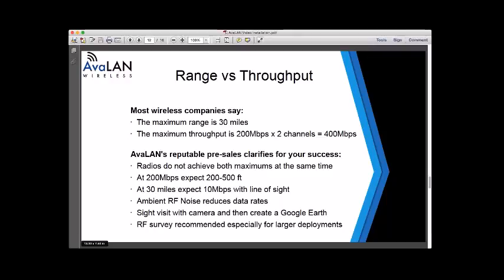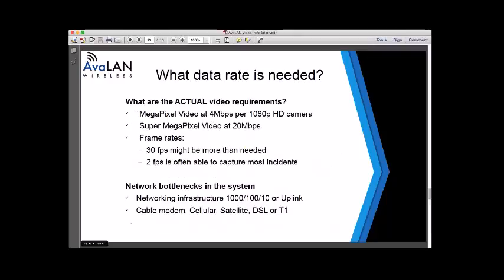In Avalan, we try to be very, very careful and reputable because we want your success. We want your repeat business, and it's important for customers' expectations to be set right and the design to work. So when a marketeer says it goes 30 miles, that doesn't mean it's going to go at max data rate.